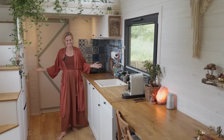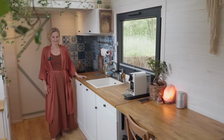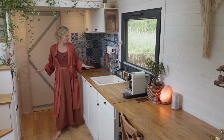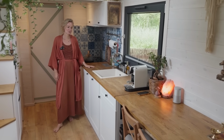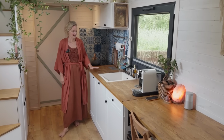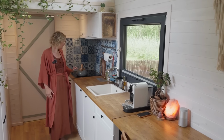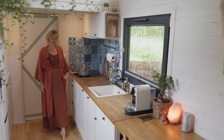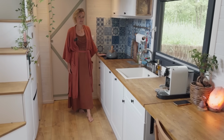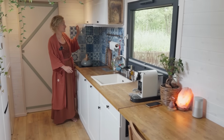This is my kitchen. It's quite big, spacious. It's bigger than some apartments. It's a big luxury kitchen to cook beautiful meals. Yeah. And a deep sink. Yeah. Love it. And the induction stove. So there is no gas in the house. It's just electricity. And you have a kitchen hood as well. So actually everything is included.